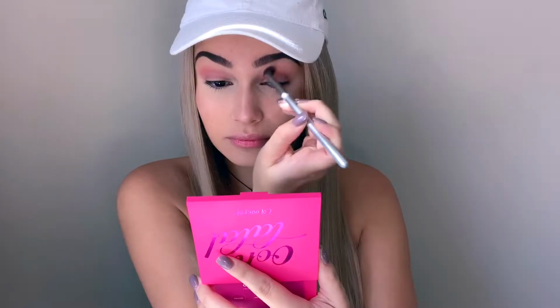What I think we're gonna do is go in with this one. It's called Soft Core, and I'm just gonna blend that into my crease. And I don't really know what we're doing today. I'm kind of just like playing around with it and seeing what happens. So this should be fun.